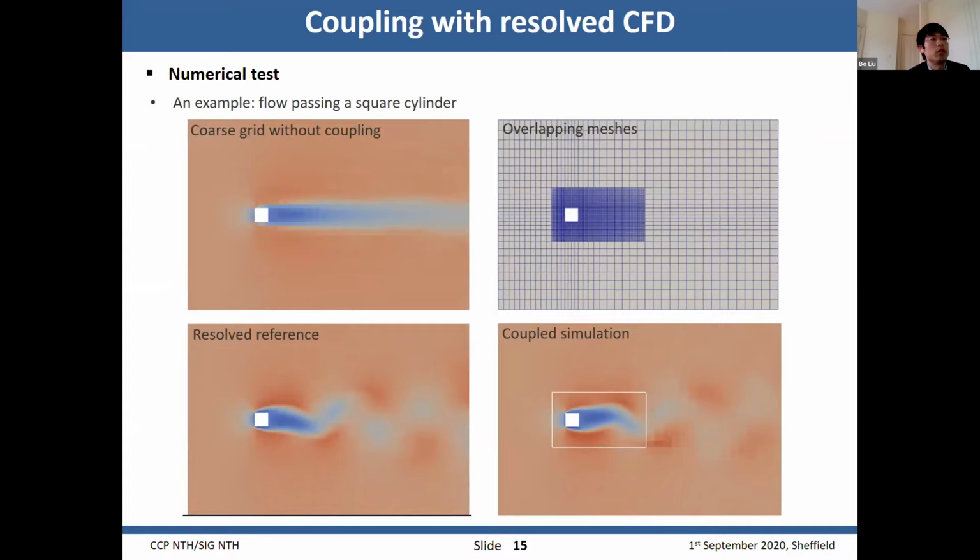So this is a numerical example to initially verify the validity of the coupling, which is the flow passing a square cylinder in 2D. We put a refined submesh on top of the background coarse mesh to locally improve the simulation of the flow around the cylinder. So as you can see, the coupling worked as expected. So without coupling, the vortex shedding cannot be captured if you use a very coarse grid here. But with coupling, we can capture most of the features of the oscillating wake in this flow.